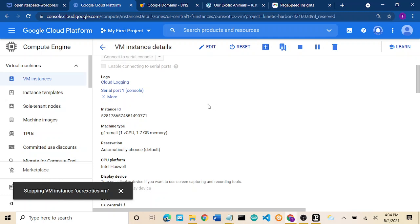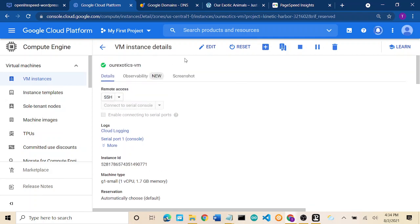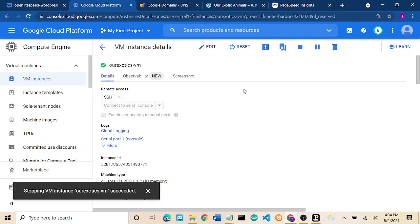Remember, to get here, all we did is we went up over here, went down to virtual machines, and all the virtual machine instances, selected our particular virtual machine. In this case it was our Exotics virtual machine, or VM. I believe our Exotics-VM is what it created the name as. It takes a minute to stop. It's shutting down your server right now. So, all right, it has stopped.